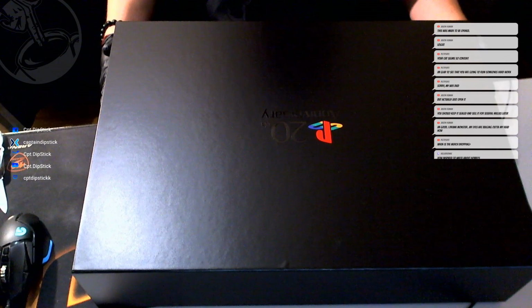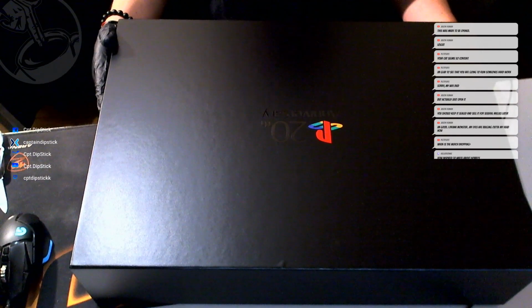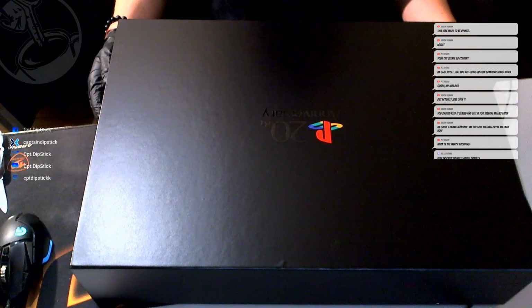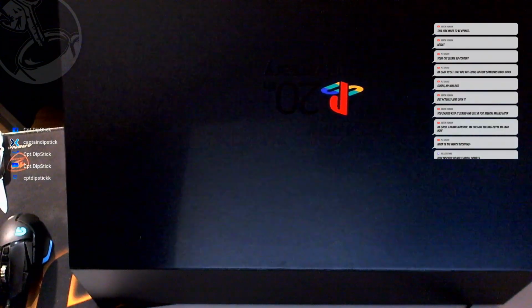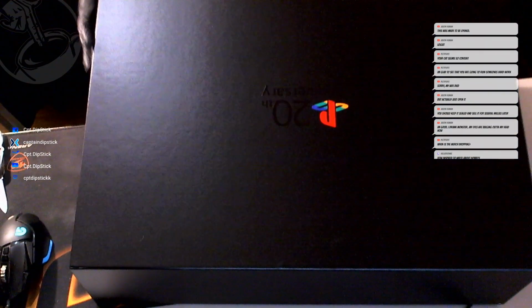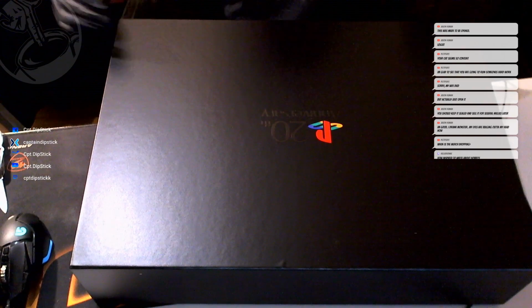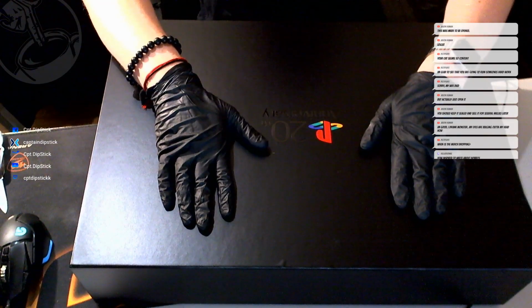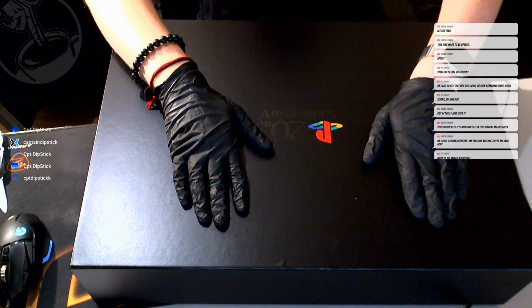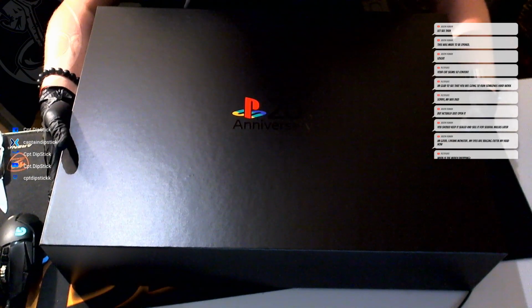I'm gonna do it. I'm gonna open it up. As soon as I open this up, I'll finally know what number this PlayStation is. Wow. Okay, I'm doing it. It's a relatively low number, actually. This is pretty sick. It's not in the first thousand. It's not in the second thousand. It's not in the third thousand. It's in the 4,000 range, which is pretty cool. Considering that models were shipped worldwide.